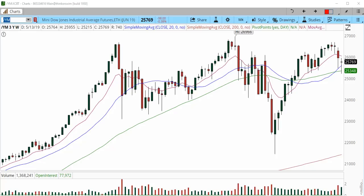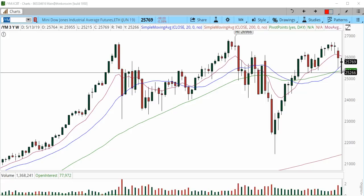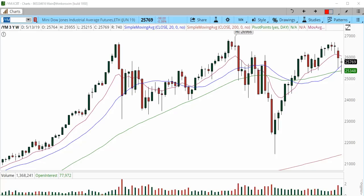All right, so let's start our analysis, and let's begin with the mini Dow. This is the weekly chart, and I really liked last week's price action. I don't know about you guys, but it really provided that volatility, really provided some amazing day trading opportunities.